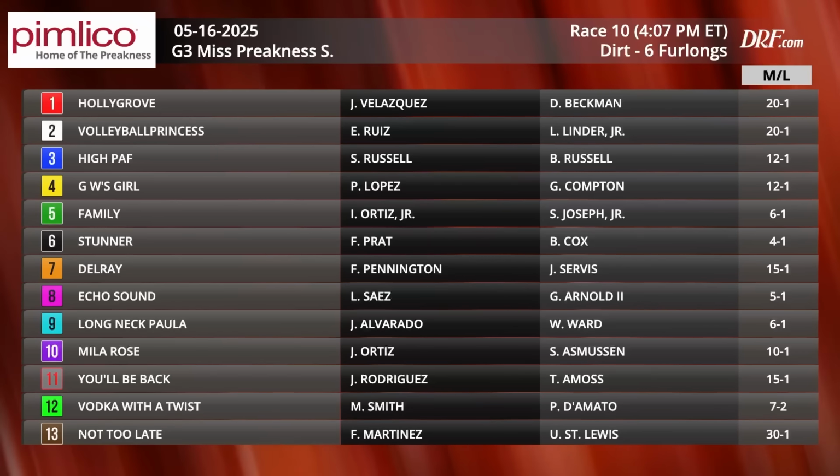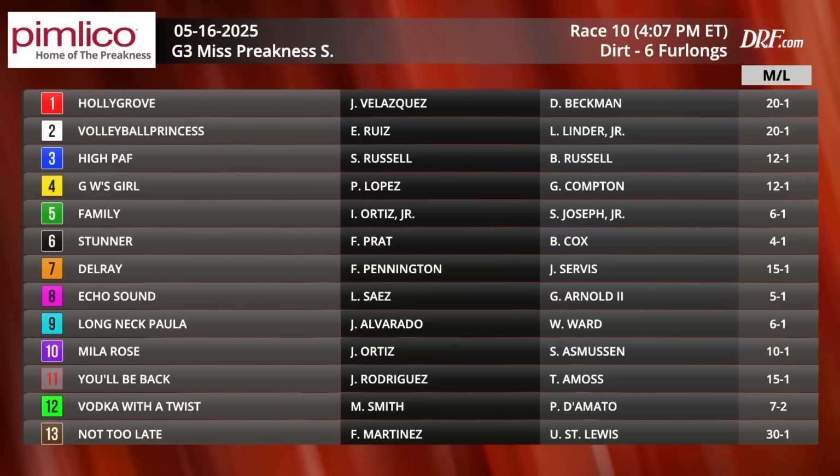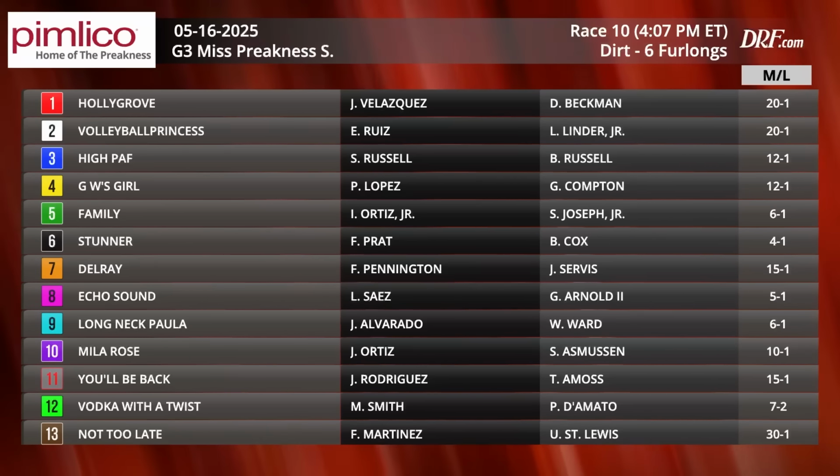She's going to have to be ready off the layoff. And she's going to have to be ready against a big field of some really good horses. But every one of her races is good. She has speed, but she doesn't need the lead, so I can see her getting the right trip in here. I think this horse is going to be really, really tough if she's ready off the bench.